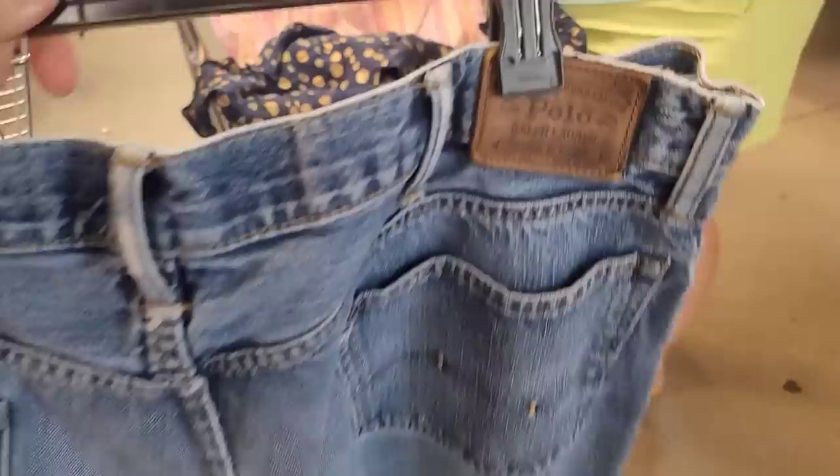Bless her heart. There's some men's polo jeans in the women's department. These should go for about 30, 35, 40.